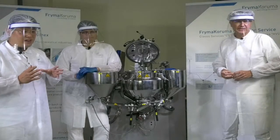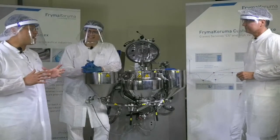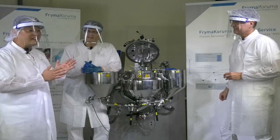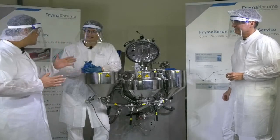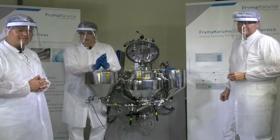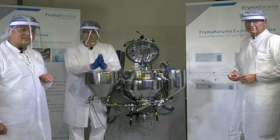Definitely. It is very easy, right? We are always talking about the process being easy and simple. Now, you need to tell me about the three distinctive process steps with this FrymaKoruma Dinex machine. Due to the capacity of our Dinex lab here, we're able to design our process into a very simple three-step process.